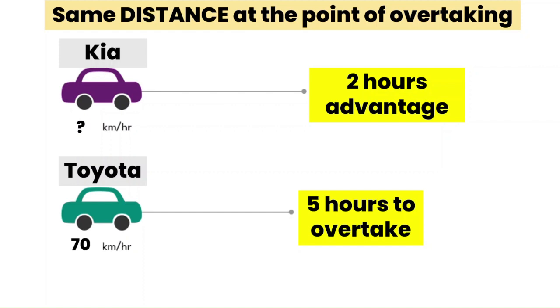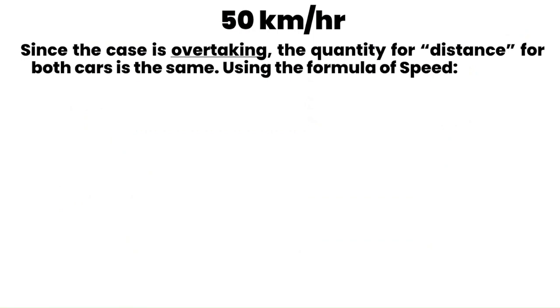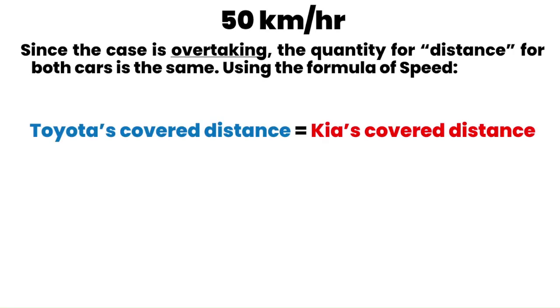So ang gagawin lang natin, since parehas sila ng distance from the beginning, pwede natin i-equate ang speed nila using the distance. Kasi equal ang kanilang distance. So we can write an equation na equal ang kanilang distance. So paano ba ginagawa yan? So ganito. Remember, this is a speed problem and an overtaking problem also. Di ba ang formula ng speed or rate is distance divided by time? So we can say that Toyota's covered distance is just equal to Kia's covered distance. Kasi nag-abot sila eh. Nung sa point of overtaking, parehas na sila ng distansya. Kaya pwede nating equate ang kanilang distance.